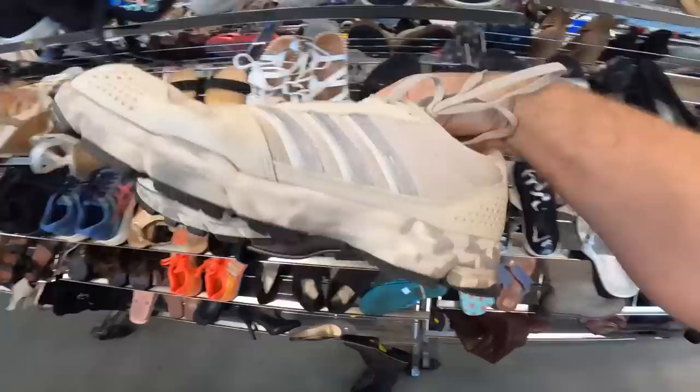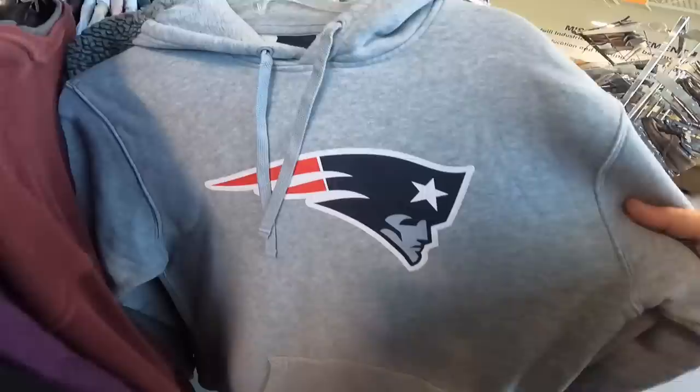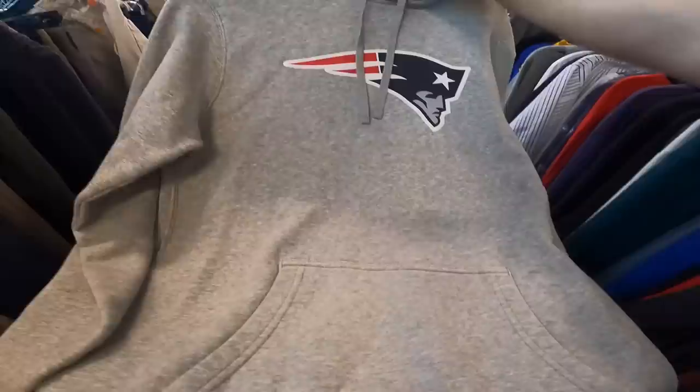We'll grab those. It's got this little Nike size medium hoodie here. Patriots. Nike check on the sleeve. This will be, I think, $4 or $5.75, unless any holes or stains or anything. We'll grab that. Found a couple cool pairs over here, but the condition's just a little bad.